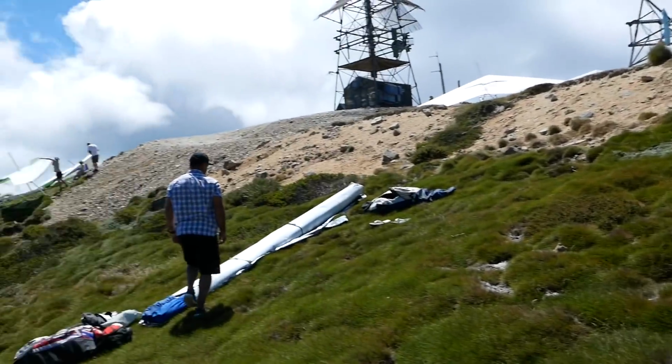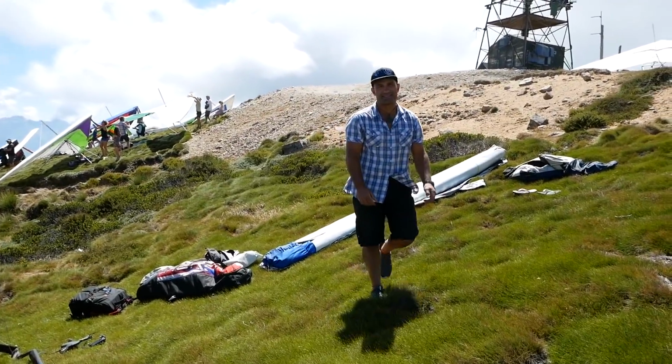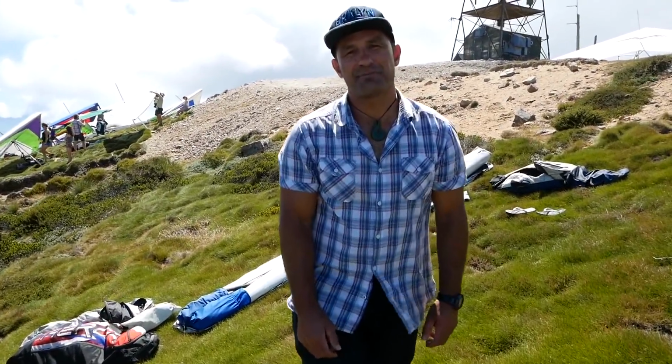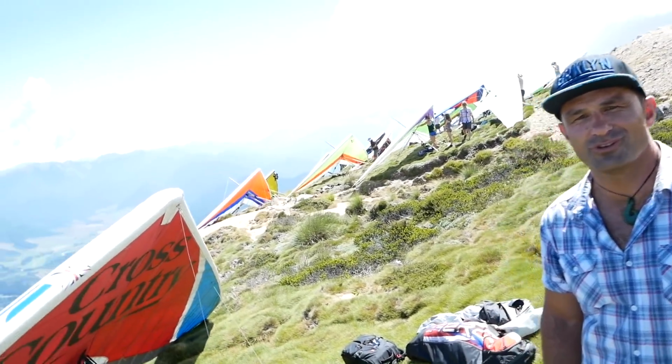Here we have the comp organizer, Matt. How you feeling, Matt? Really good. It's a good looking day, eh? Yeah, pretty pumped about today. Nice. This is one of our premier sites here in the South Island. And it's live winds, forecast is fantastic, we've got good pilots, we're here, doing it. It's gonna be good. Oh yeah.